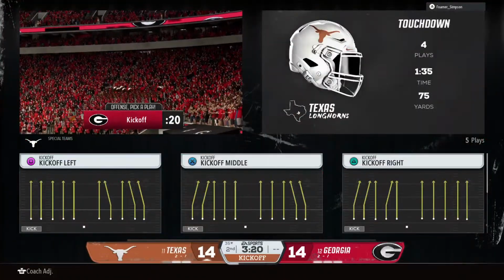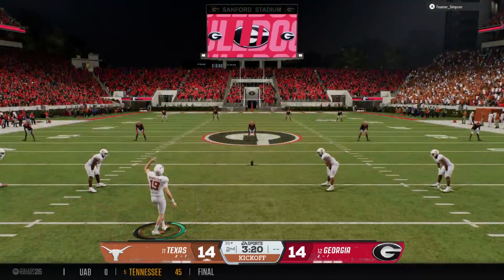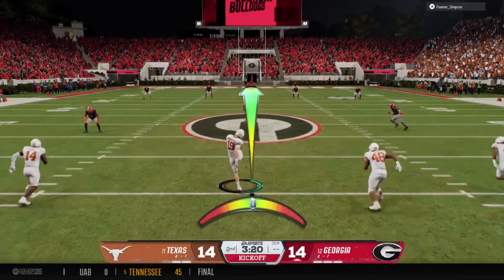And the point after is good. Quick work on that scoring drive, just 4 plays. And they knew how to close the deal, rolling double nickels and the 55-yard touchdown run.